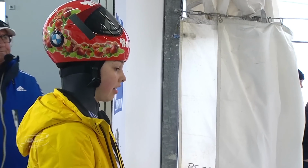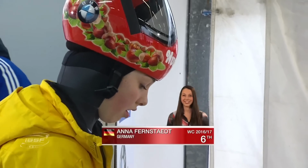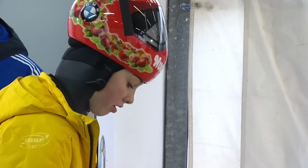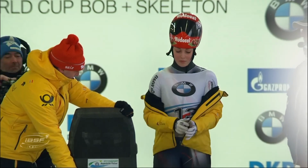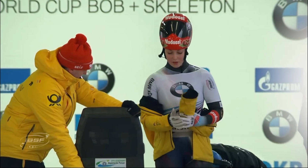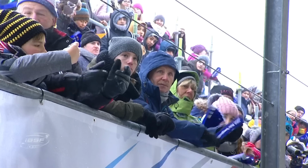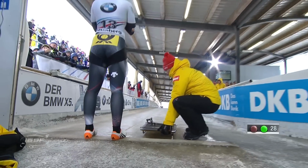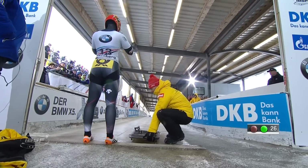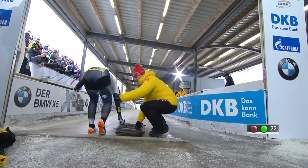Here is the youngest of our German trio. This is Anna Fernstedt, 21 years old, from Berchtesgaden. So Königssee, where the World Championships is going to be, where we also have a World Cup race, is her home track. But born in Prague, so actually, geographically, this is her home track. We're closer here to Prague than we are to a lot of Germany. So I was saying to Mark Hooster, the track announcer, you've got to claim her as your own here in Altenberg. And of course, there'll be lots of support for all the German athletes at all the German tracks.